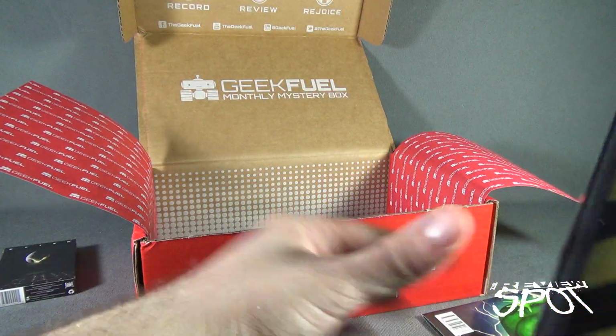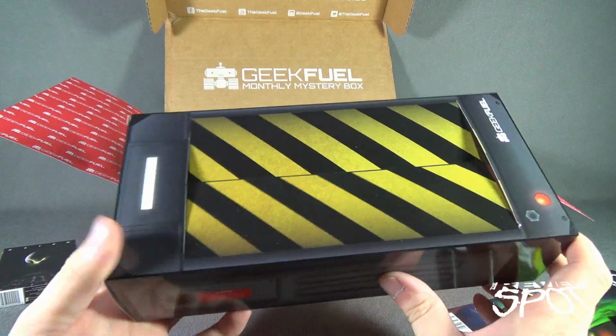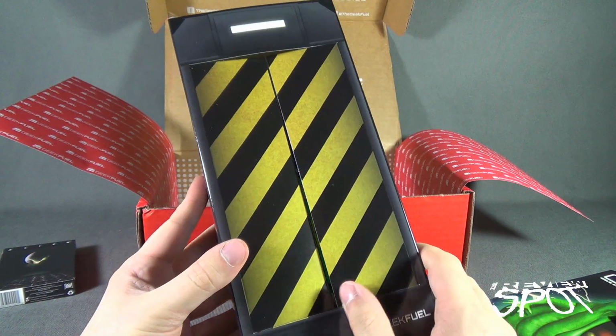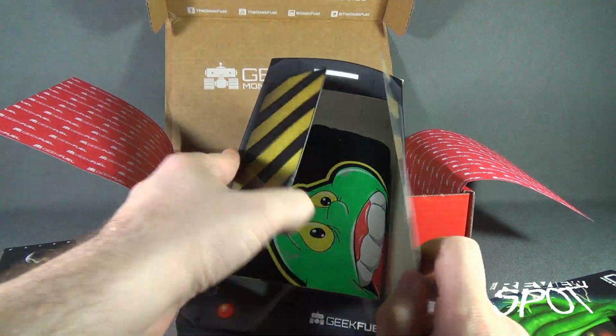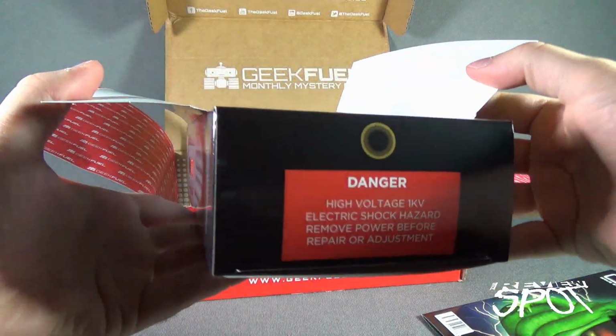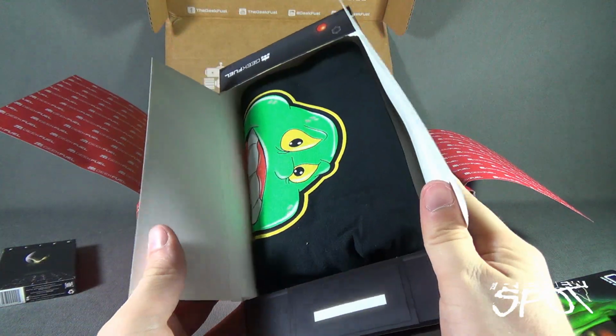All right, let's go ahead. We'll open it up. I know everybody's like, Spot, just open it! We're going to open it. There is the Geek Fuel. Something's inside. I don't know what it is. Oh, it's the t-shirt. But I like how it's a trap. It's a ghost trap. I don't even want to throw this out. I want to keep this.